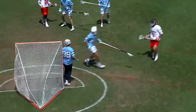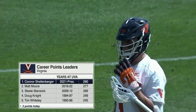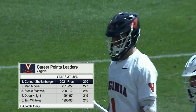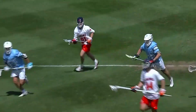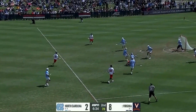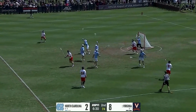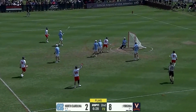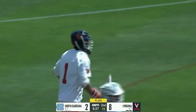The best player ever to put on a Virginia jersey. He's going to be a first-team All-American in 2 positions. As a midfielder, as a freshman, in the next 3 years as an attackman. He's the all-time leading point scorer in Virginia lacrosse history. The other 5 players in the top 5 all played more games than him. Everyone says, oh, he was around for 2020. Scores another. I'm going to continue on this guy.